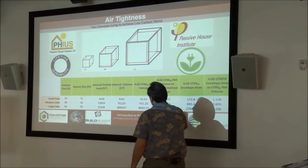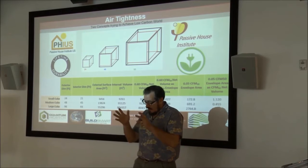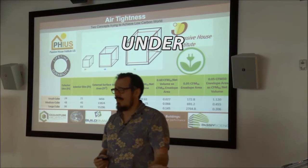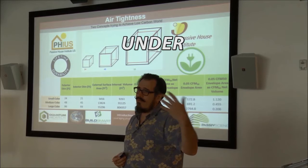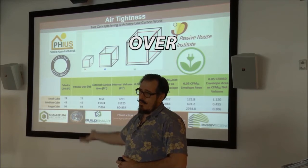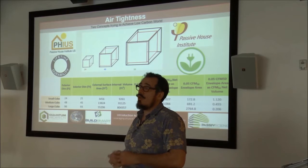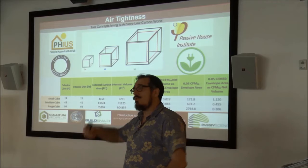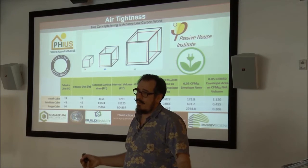And why is this an issue? Well, for years, we have a specification that we send out in our projects that says if your building is under this amount of cubic footage, you do a volume test. And if it's over this amount of footage, you do a square foot area test. In Germany, one ancient protocol says that if you get over a certain size building, you're supposed to do a square foot calculation, not a volume calculation.